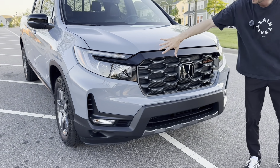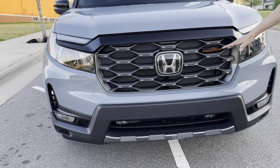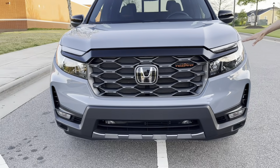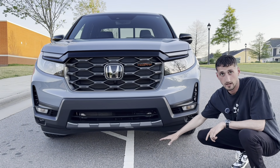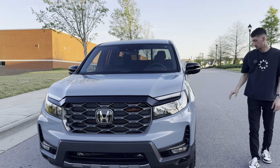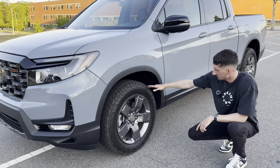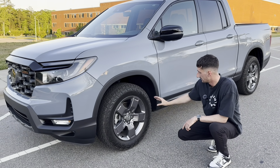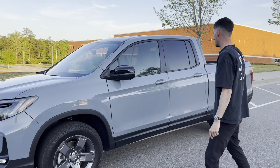On the Trailsport, you're going to have the blacked out grille with this big Honda badge right in the middle, Trailsport logo to the side, and you have the LED surrounds around the headlights. Underneath the Trailsport, you're going to have a metal skid plate up front. And moving over to the wheels on the side, these are wrapped in General Grabber tires. These are all-terrain tires, and the size on them is 245/60/18s. They're the same size up front as they are in the back.